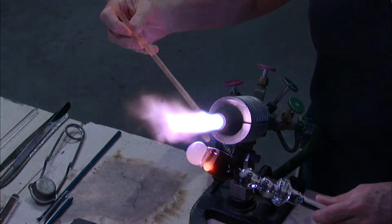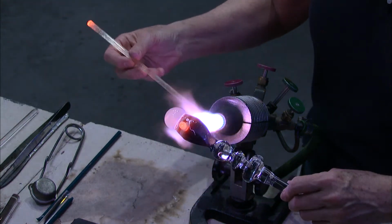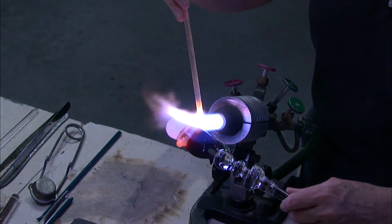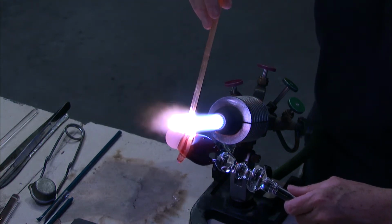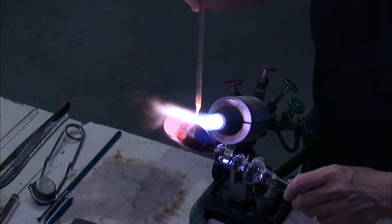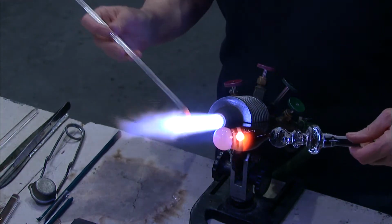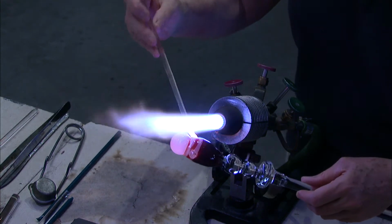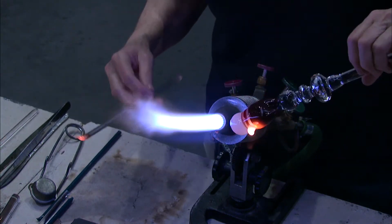Some of the colors that we work with are what we refer to as soft. And really what that means is they start to soften very quickly with the heat. This gray is one of the softest colors that we have. And we found that putting a little bit of gray on the punty to match the gray on the foot just creates a more stable connection. Sometimes if you don't put the color on the punty and you just use a clear punty and you attach to a soft colored foot, it can peel away.